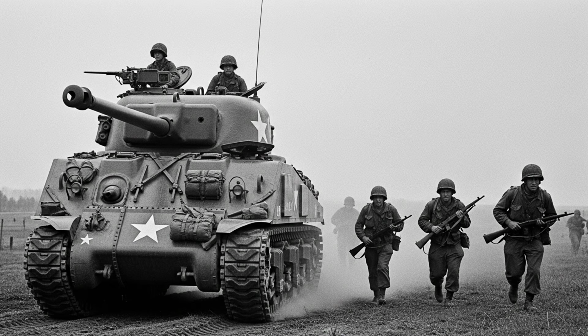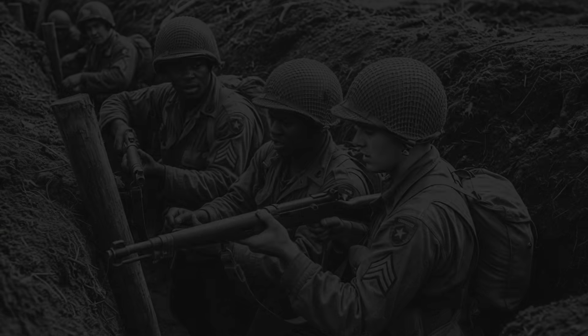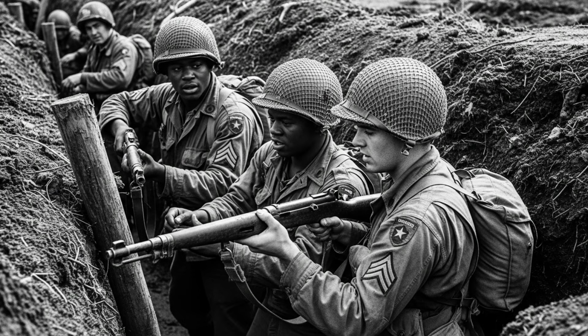Intelligence suggests they're working on electrical shielding for their newer vehicles, but implementation has been hampered by material shortages. Their existing tanks remain vulnerable. As Allied forces prepared for the final offensive into Germany, German High Command was indeed scrambling to counter the devastating effect of the disruptors. At a secret research facility near Dresden, German engineers worked feverishly to develop protective measures.